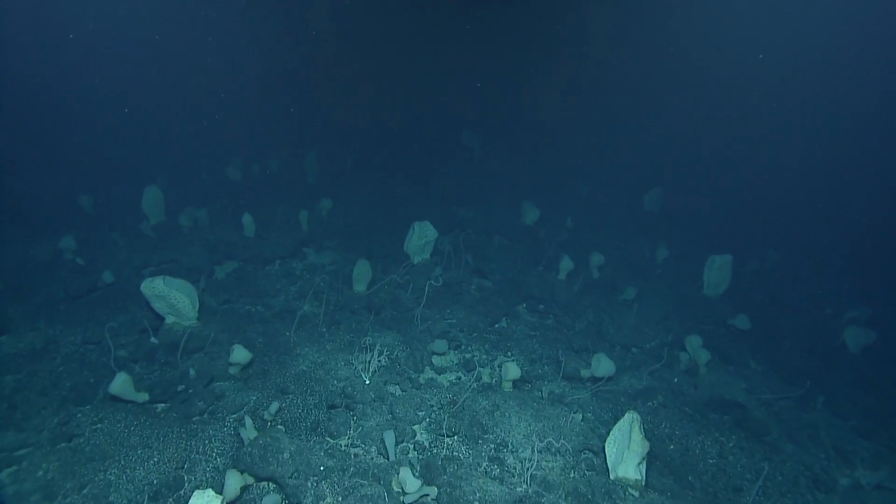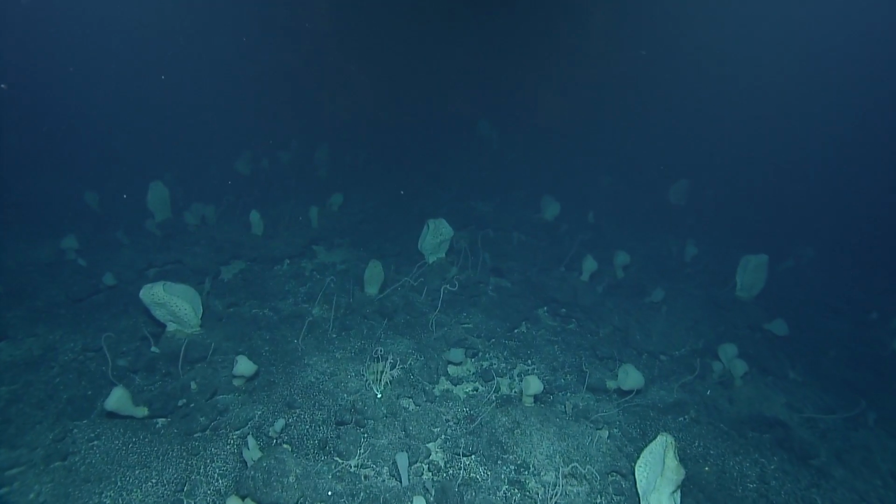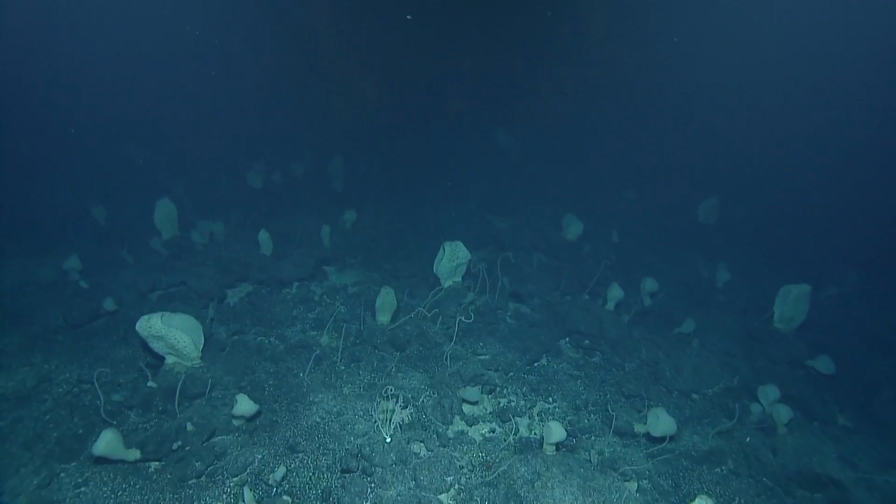Just temporary. 30 meters, I see a hill. Look at, hark, hark.